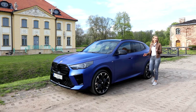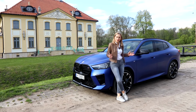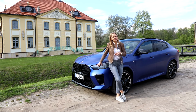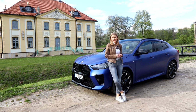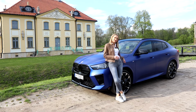The market has been absolutely flooded with SUVs. And to tell you the truth, I've lost count which one is which, because oftentimes they are not that different, but this one is. And it really stands out. It is also very different to its predecessor, which was, well, let's just put it this way, of an acquired taste. This one still is, but I actually quite like it. It looks sporty and rather smart in this matte blue.